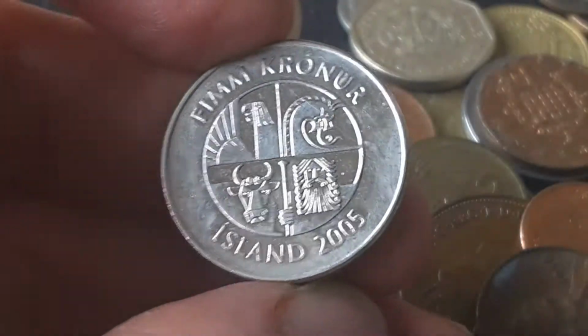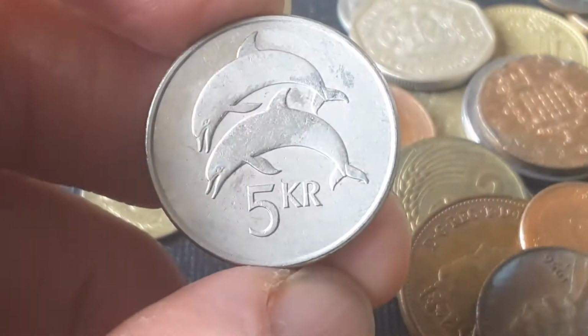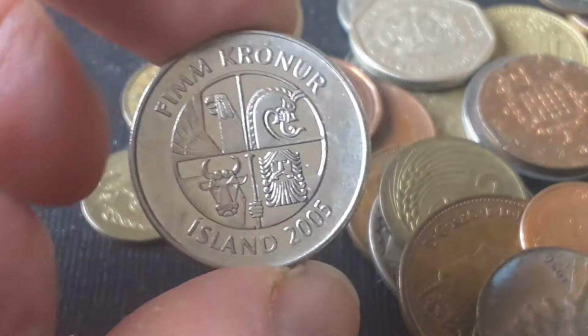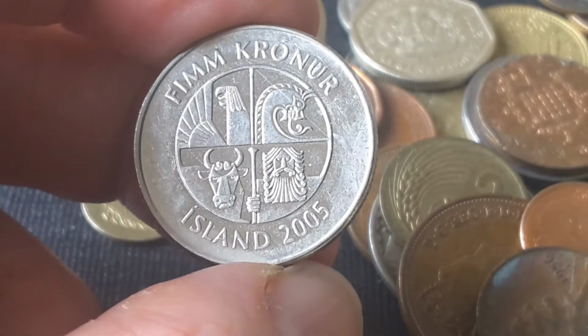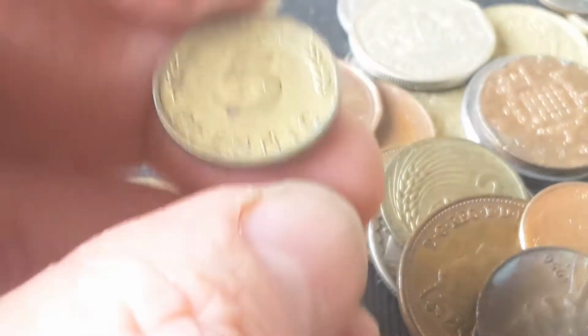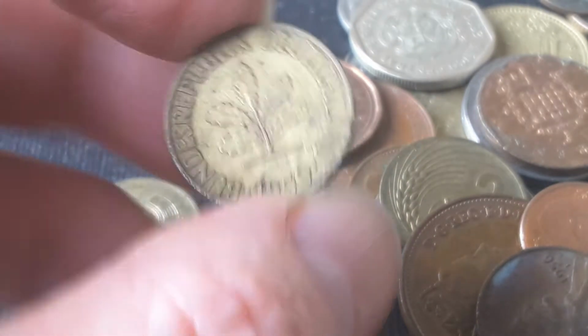So this is an Iceland 5 krona. Exchange rate 5 cents. And this is probably nickel plated steel, but I do quite like the 4 protective mythological creatures to actually protect Iceland's 4 corners. Okay, 5 penny from Germany, 1950.